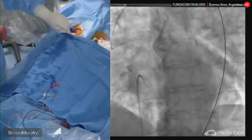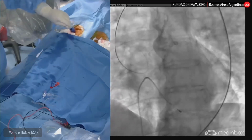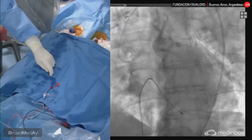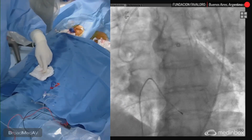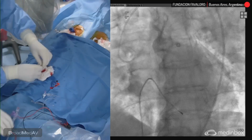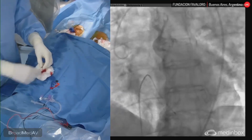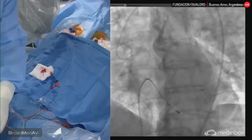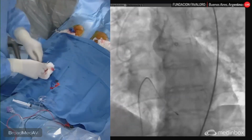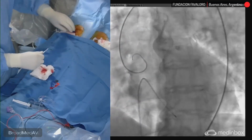Just as a comment regarding pre-dilatation, at the beginning of the experience we worked closely with Dr. Eberhard Grube, because we thought that without pre-dilatation we would probably have a lower stroke rate. However, this theory was not confirmed beyond our publication. As you know, it's also difficult to show some benefit regarding stroke, even using distal cerebral protection devices. So now pre-dilatation is left to the operators' discretion.